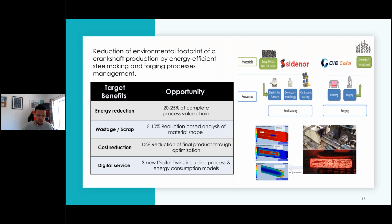And from a first prototype perspective, the first digital models of the electrical arc furnaces and the associated processes have been developed. And we're targeting significant reduction in waste and scrap through the analysis of materials and process optimization. So the next step in this pilot is to link this with real-time models to process parameters and tuning across then the individual steps.